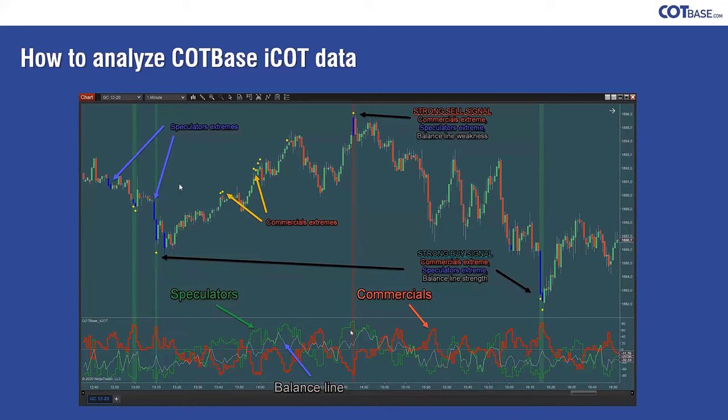Speculator extremes, they are represented with the candlestick color changing, as you can see, to blue color. And when commercials are at an extreme, then the yellow diamond-like figure occurs if it's a sell signal above the candlestick, if it's a buy signal underneath the candlestick. You saw that on Jim's example. And this is, again, the ICOT intraday indicator without after signal. So we're just getting there slowly, gradually. This is, by the way, gold on a 1 minute candlestick chart. Okay, so we really have achieved that intraday goal.